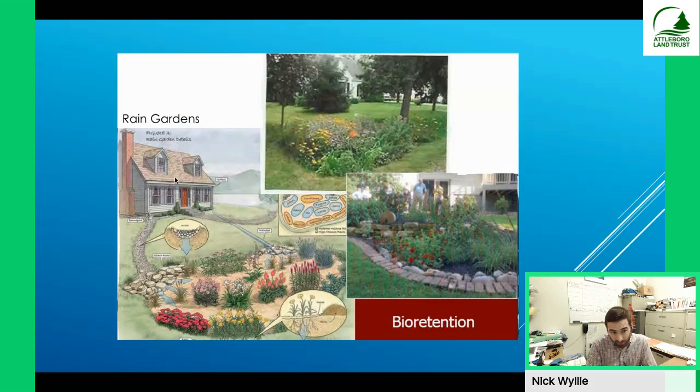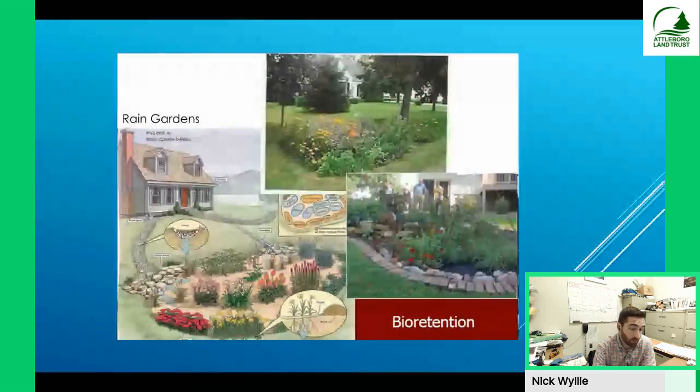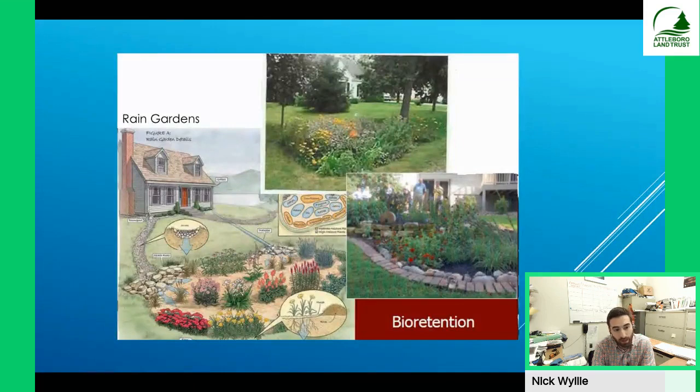So one of the easiest and most effective ways to manage stormwater on a residential property is through the construction of a rain garden. The most common way I see people managing stormwater is simply they have a gutter, it gets directed towards the downspout, and then maybe there's a little bit of a splash pad. The only issue with that is once it hits that splash pad, it's still going to follow whatever the grade of your property is, and maybe that's running towards a wetland, running towards a neighbor's property, or running off into the street. So constructing a rain garden, which is also known as a bioretention area, helps keep that rain and any of that stormwater on your property.